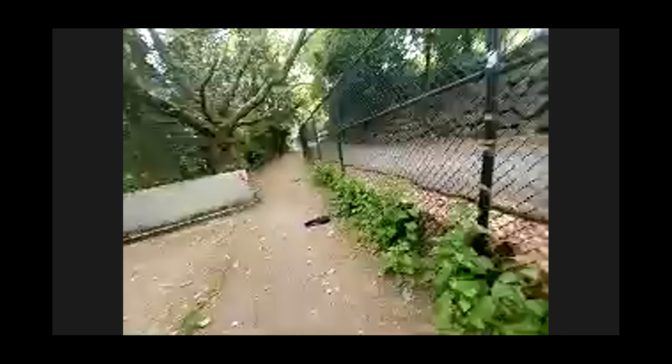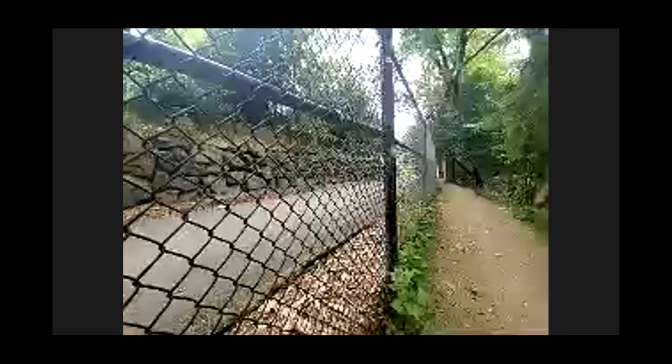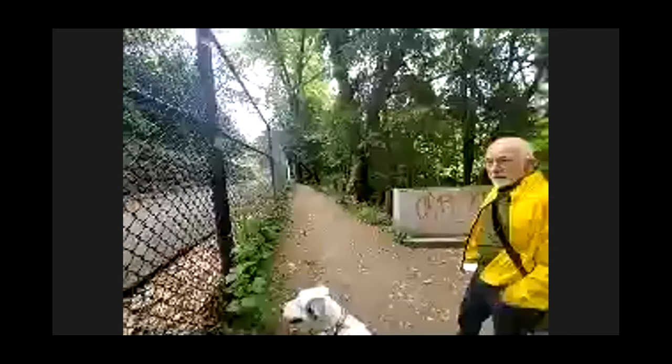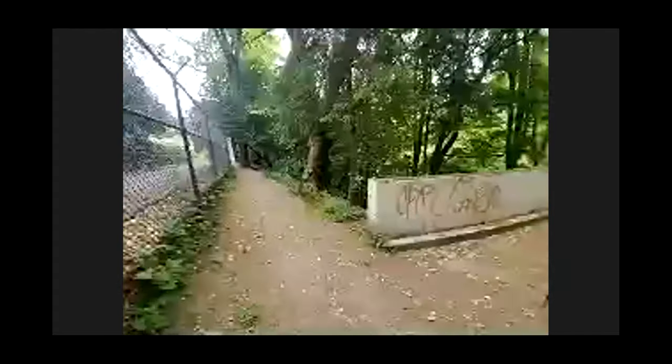So we're back to the west side path here. You can see it's a nice walking or jogging route, gets a little bit of trash. And then there's the utility road for the zoo, which could be a nice trail connection someday, or expand this little footpath into a better trail, one or the other. Some really nice big trees along here too.